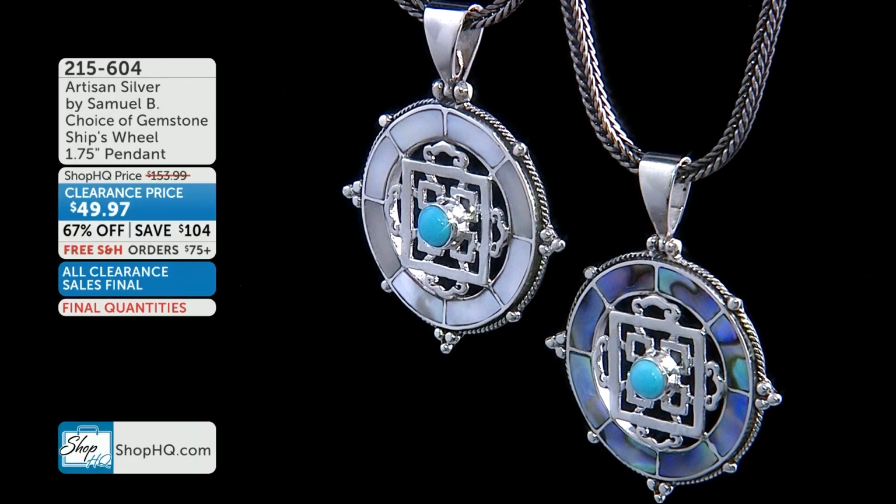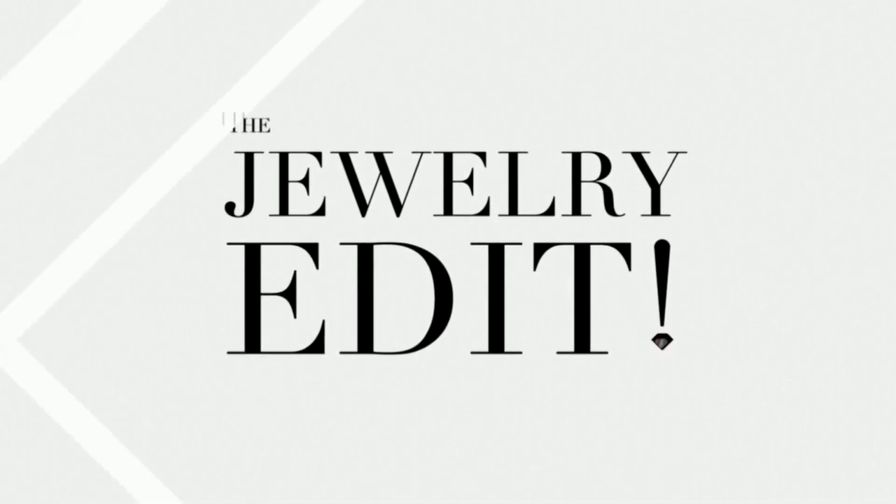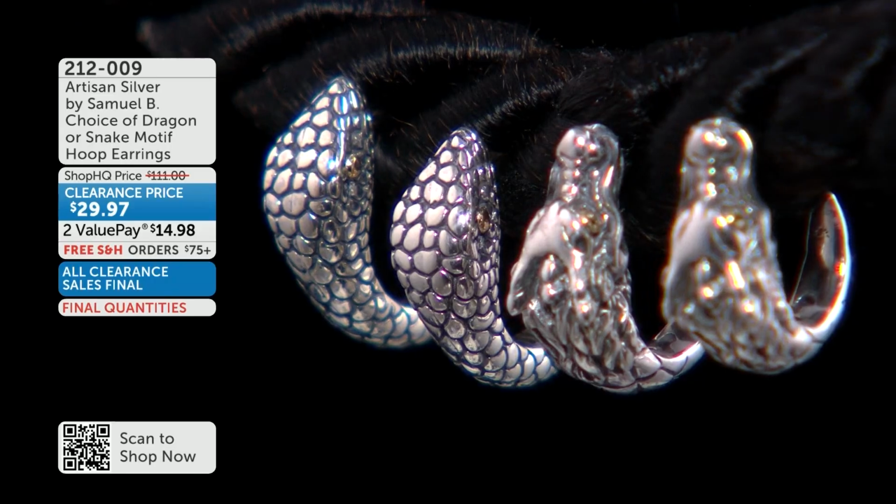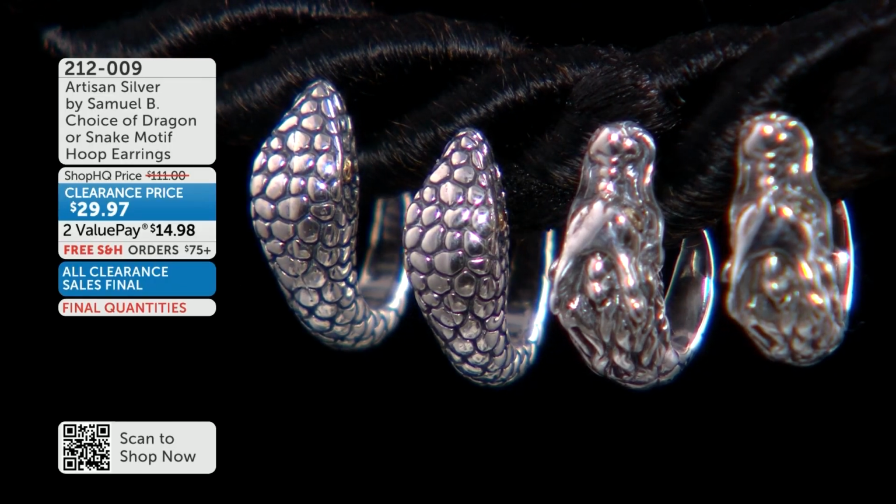So you have the abalone or the mother of pearl, both limited. It looks like the abalone is more limited, 49.97. So check out of your carts on the ship's wheel pendant.